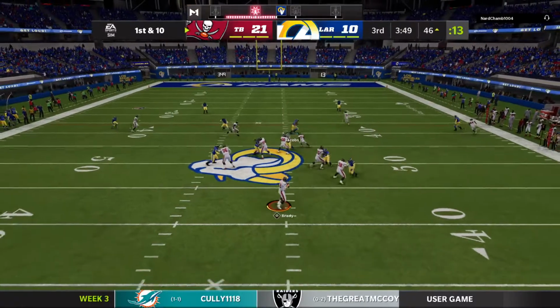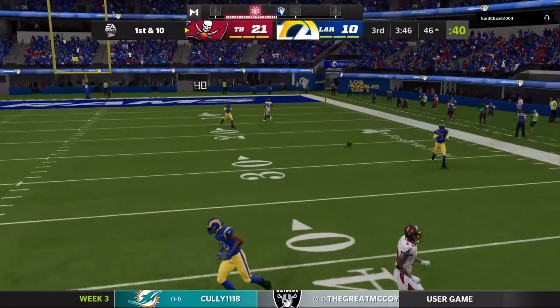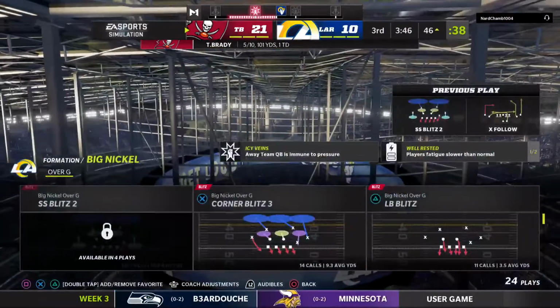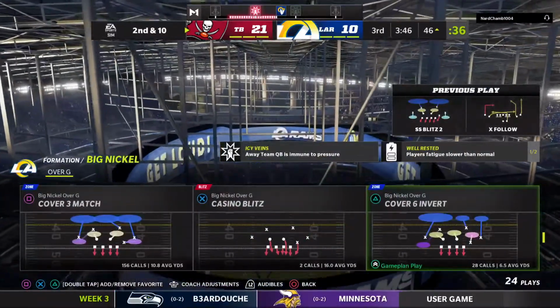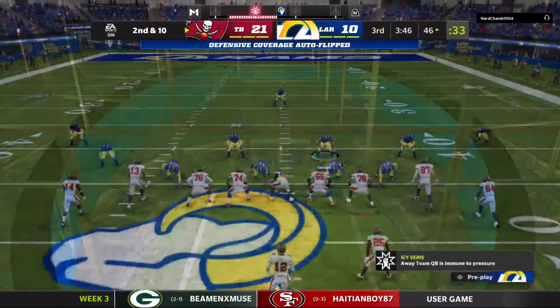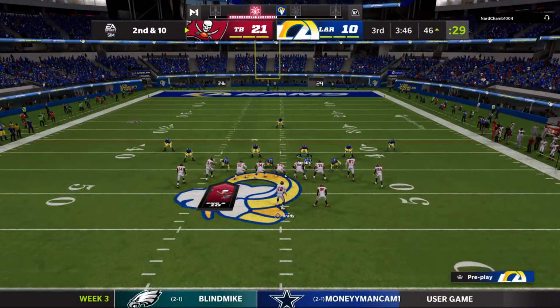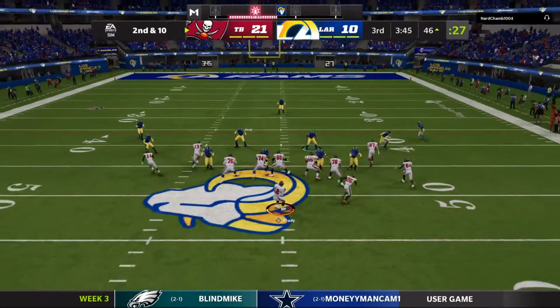Now Brady. Well, he was hit as he threw it there, and that one winds up incomplete. They've given up a few first downs on this drive, but getting the incompletion there, that should give them something to build on and maybe turn the tide. An incomplete pass on 1st down. That leads to a 2nd and 10.